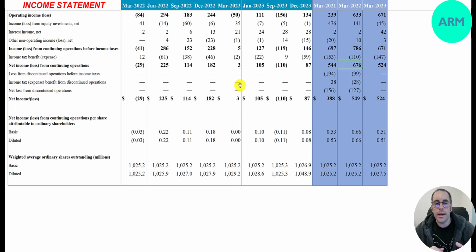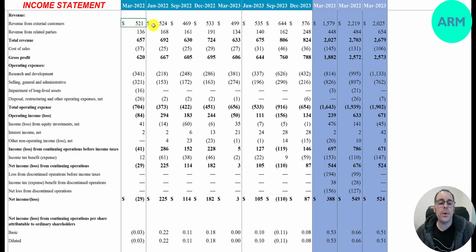They provide their financials in Excel format. The columns in white are their quarterly numbers, and the columns in blue are their annual numbers. And they show the prior 8 quarters. So in the first quarter of 2022, revenue was $657 million. In the fourth quarter of 2023, revenue was $824 million. So revenue goes up pretty much each quarter. So revenue is on an uptrend, going up overall.